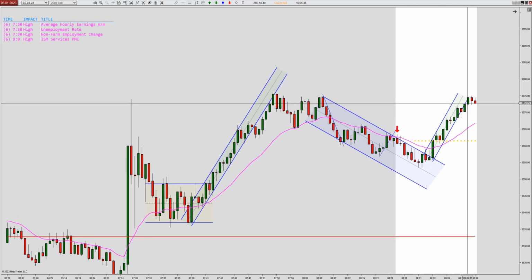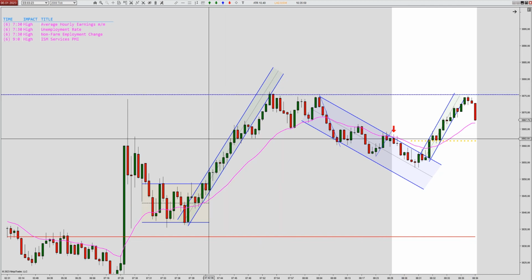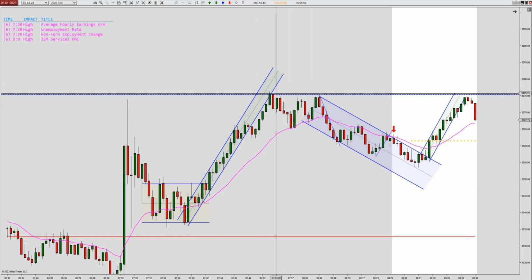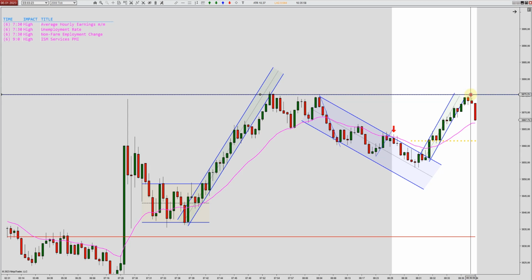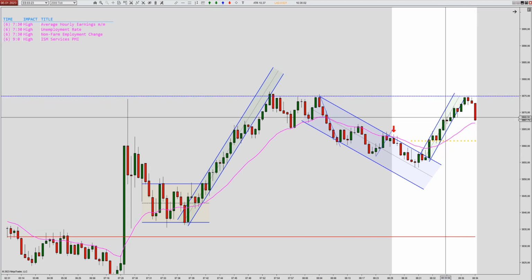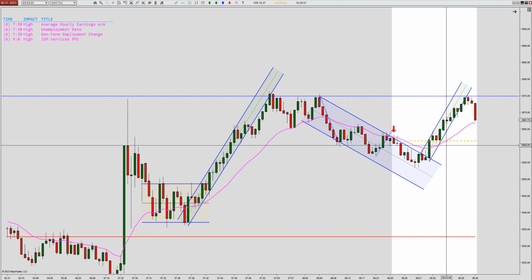Potential break of this channel, retest of the highs. And you can see we have some resistance here because in the overnight price action, prices touched this high one time, two times, and this is the third time now. So there is some potential resistance here, and we don't like to trade into strong resistance.